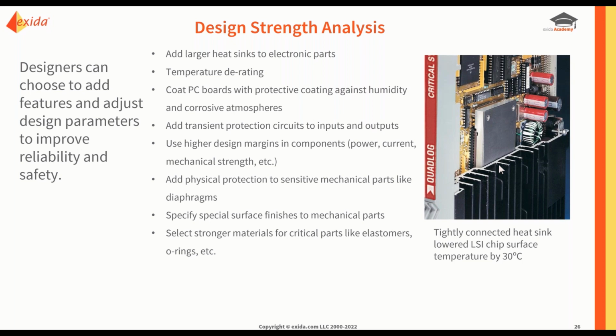Thermal testing indicated this particular surface temperature dropped by approximately a little over 30 degrees C. Those of you who are reliability engineers know what a big deal this is. And it'll have a significant difference. So this particular design had this feature added to give it higher design strength. And we can evaluate that and use it to adjust the failure rates of that component.